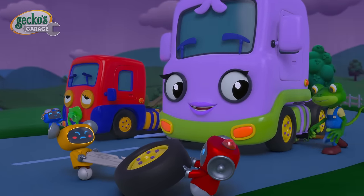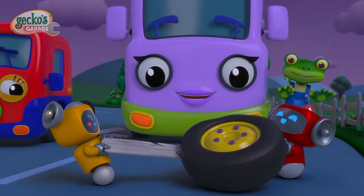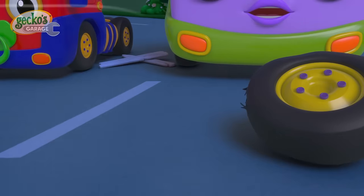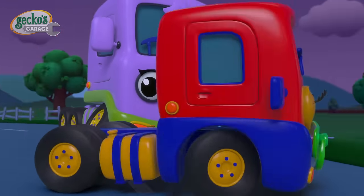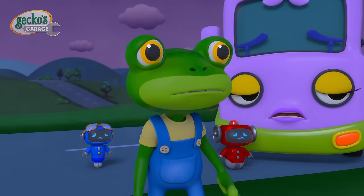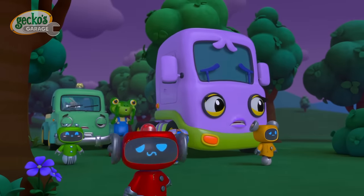There you are, Mummy Truck. Your new tyre should be all set. All right, mechanicals, let's load up that fence. We don't want another truck to get a flat tyre too. Baby Truck, wait! You mustn't go off by yourself! Baby Truck, where are you?